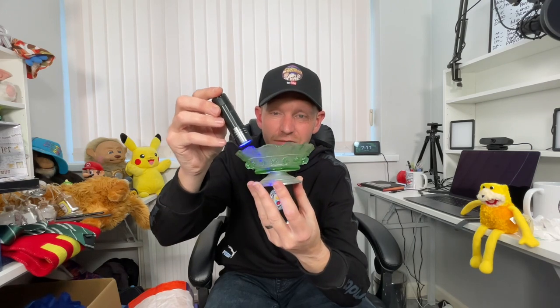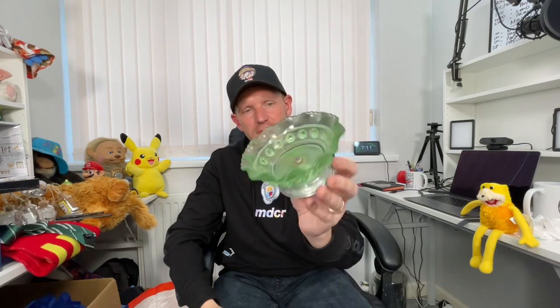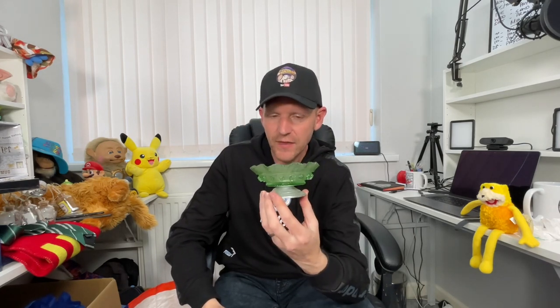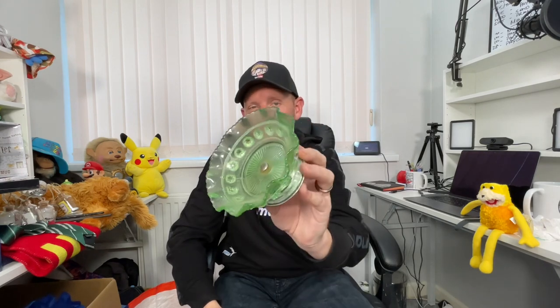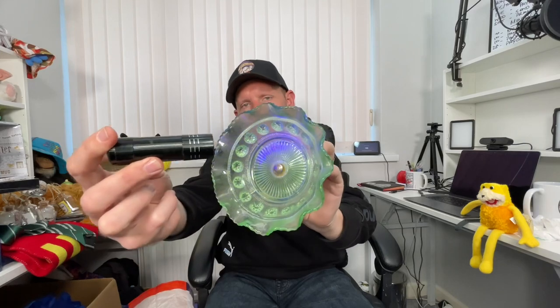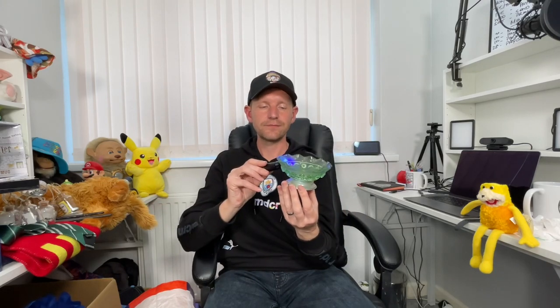It's a fail. We've got no glow whatsoever. This is just crappy green glass. I doubt it's worth anything. It might still be worth something. I'll check it out nonetheless to make sure that I'm not missing out on something that's worth money. But I don't think that's going to be worth money. So there you go. That's a fail. Never mind.